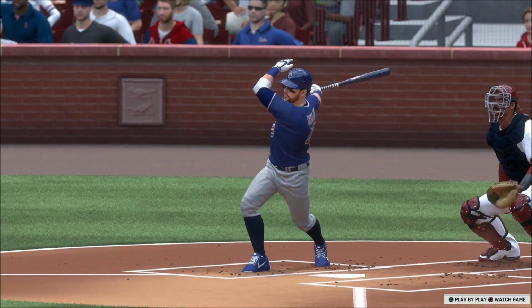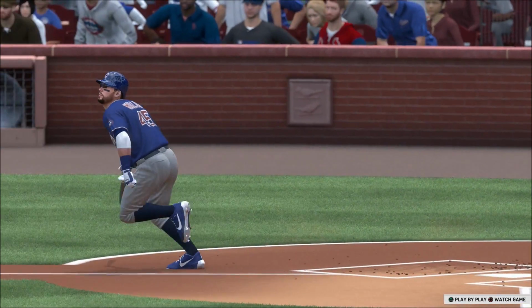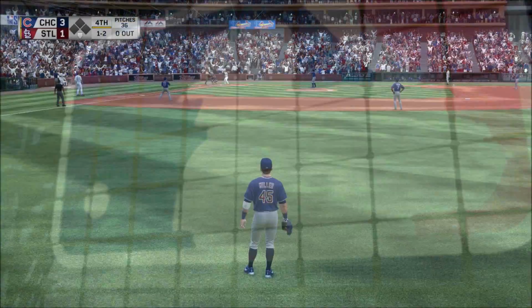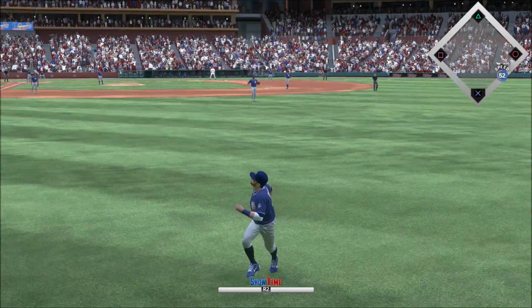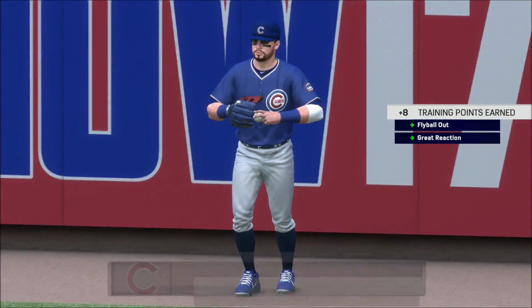Boy, when the leading MVP candidate steps into the box, I'm not sure it's wise to challenge him, especially with a pitch like this. But they do, and he makes them pay. 0 for 1 for him here in this one. There's a swing and a drive hit well out to right field. Miller racing back. He gets to it and makes the catch for the first.